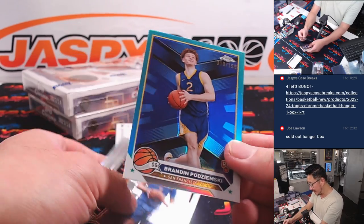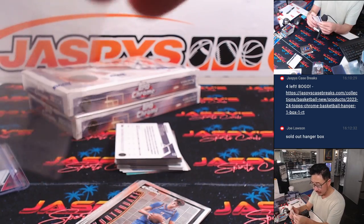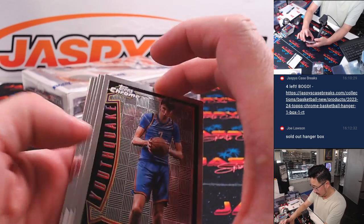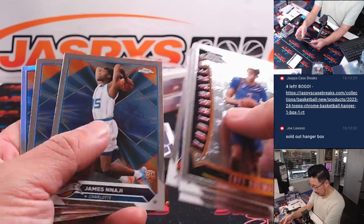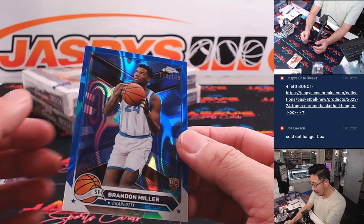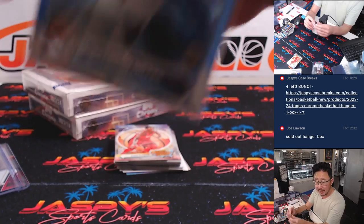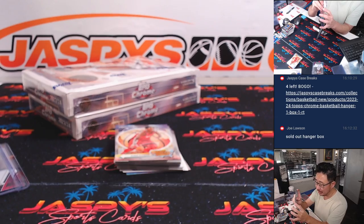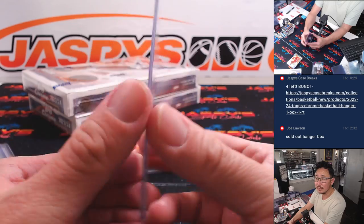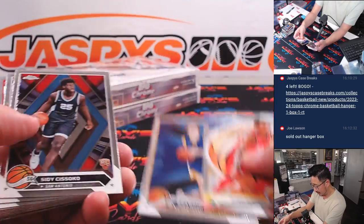Here's another Brandon Pyszemski, this time to 199. We've got a nice little aqua here for Brian and the Warriors. Nice. Here is a Brandon Miller, blue lava to 149. 118 out of 149. Nice one for Brian, picked up Charlotte straight up. Great start.